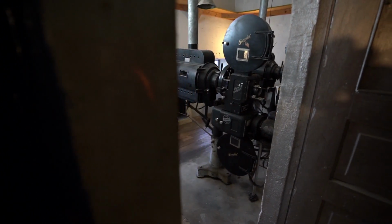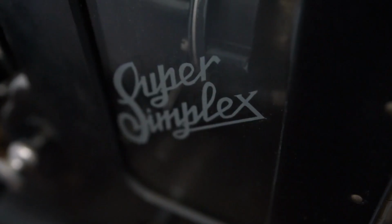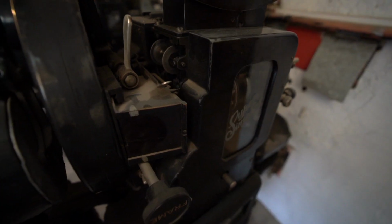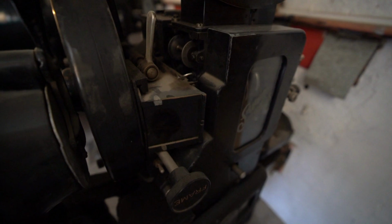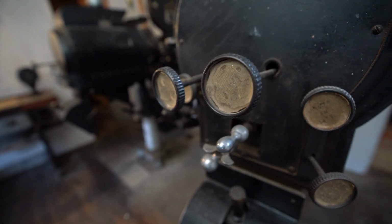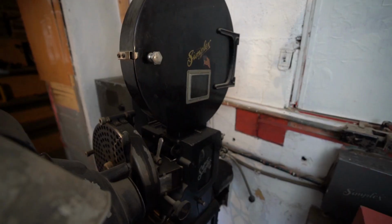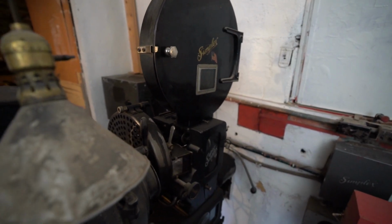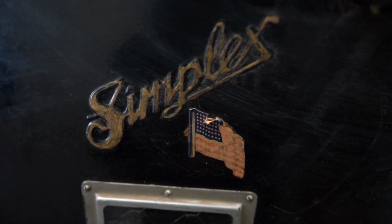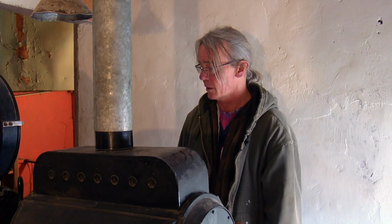Upstairs, a pair of carbon arc projectors stand ready to light up the screen. The Super Simplex motion picture projectors built by Thomas Edison. There's 2 projectors because there's 2 reels of film on a folding picture. So there's a little bell there that signals the projectionist when to start the other projector. No, I haven't tried to fire them up. I'm afraid of burning the town down again.